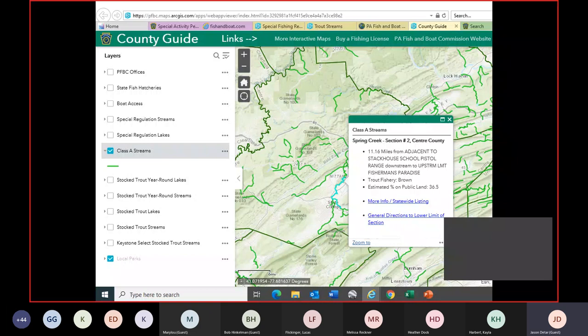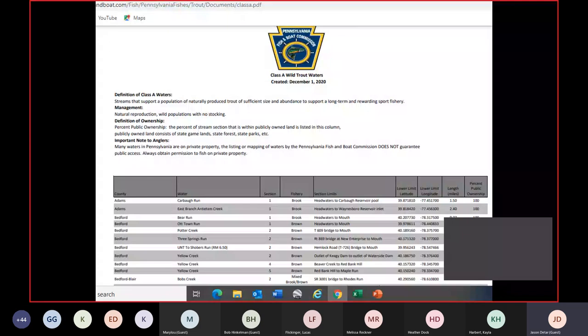If you work better off of a list type format, then we also do have the same information available on lists. This is an example of the Class A wild trout list. This is organized by the county of the mouth. Again, if you just look at the first row for Adams County, the very first water is Carbaugh Run. It supports a brook trout fishery. It provides the section limits for that stream along with the lat long and the number of miles that stream section is, and what percentage of that stream section is in public ownership.